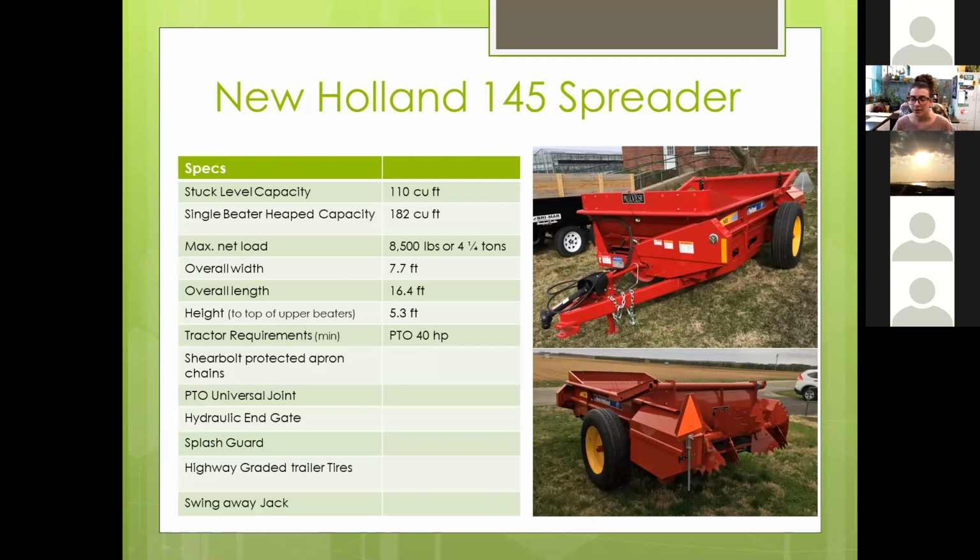It doesn't have tailgate lights. In this picture on the bottom, it shows that it has one of those signs. I don't know where that sign went, but we did buy tailgate lights from Harbor Freight, like the magnetic ones that you could plug into the back of a pickup truck with a 4-way light connection. And that works great when we need to transport it.